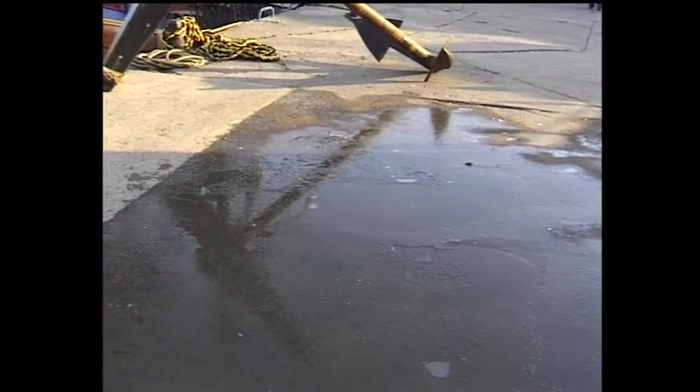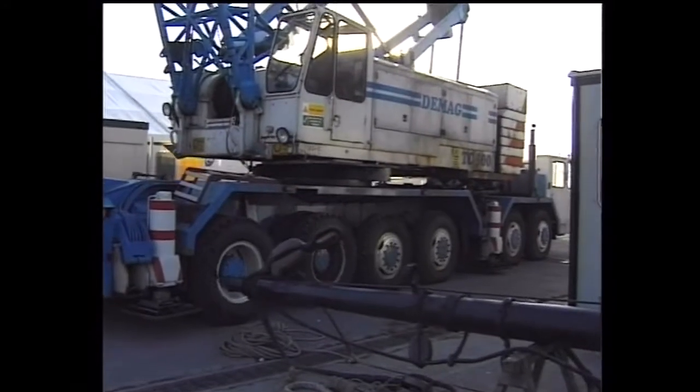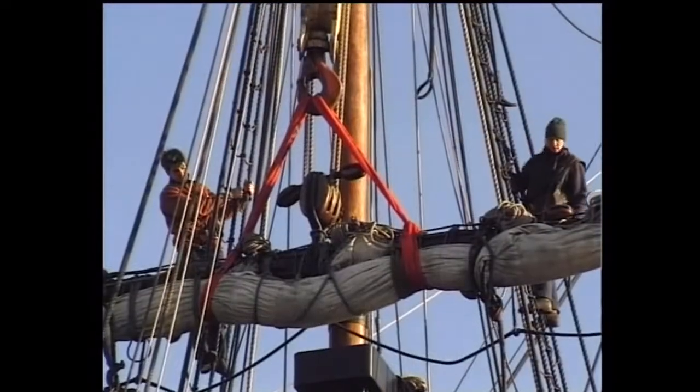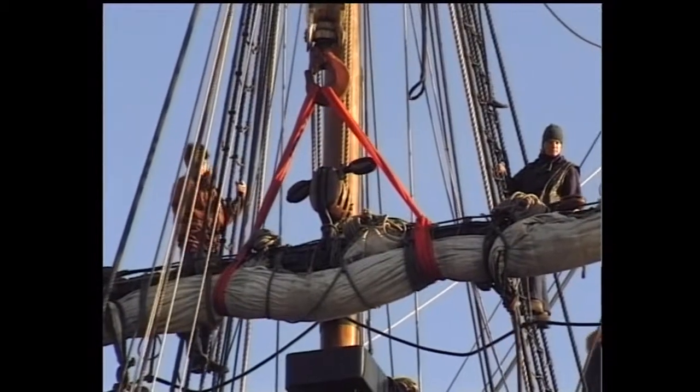Although it's nice and sunny and mid-afternoon, ice can still be seen on the quay as the crane is repositioned, ready to remove the fore topsail yard. The fore topsail yard is supported by the main support tie blocks. These blocks perform the same task as the jeer blocks on the course sails.